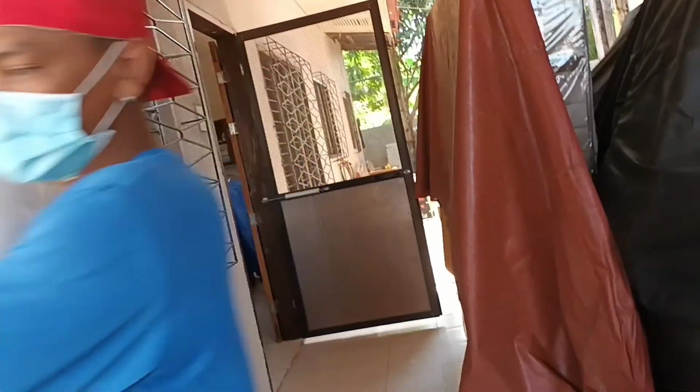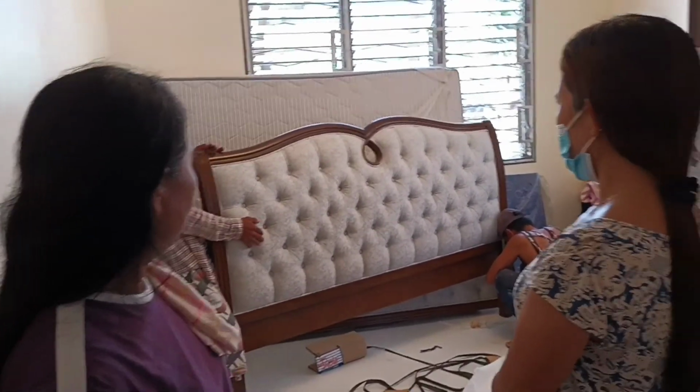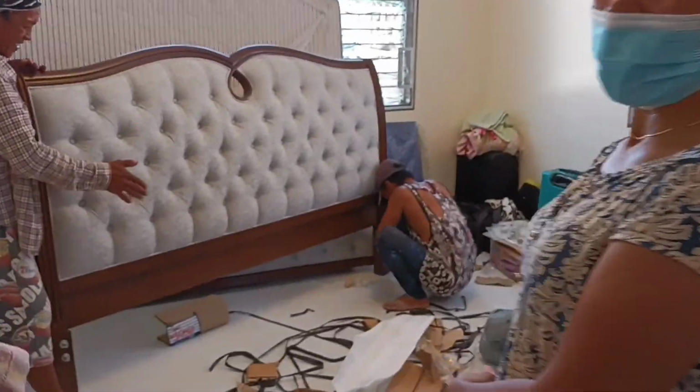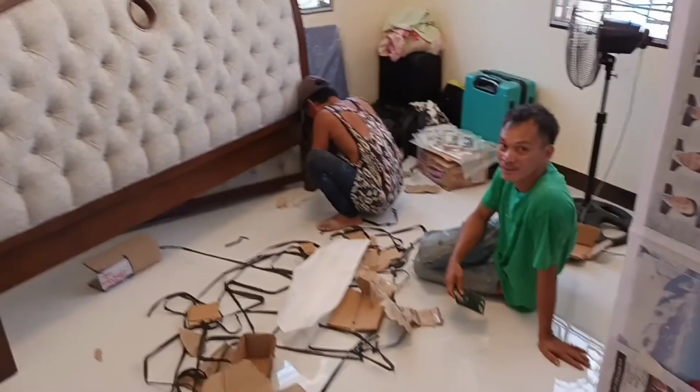And you see Roland coming out here with some styrofoam because we got furniture stacked up out here. We got a new bed, mattress, and inside here they are starting to assemble our bed. So we're starting to put the bed together. And we'll show you the finished product later. Whoa!